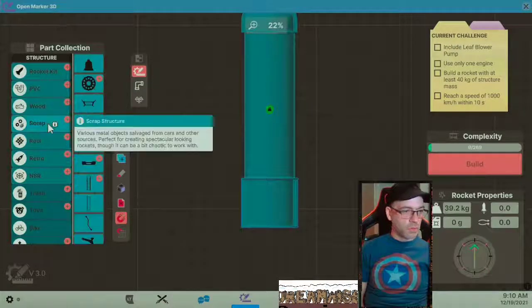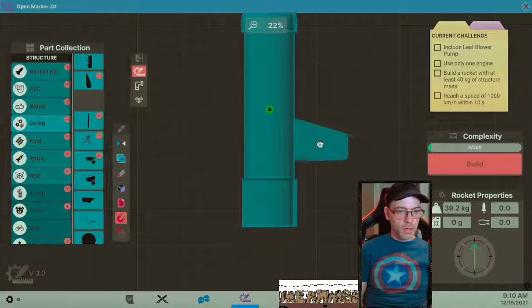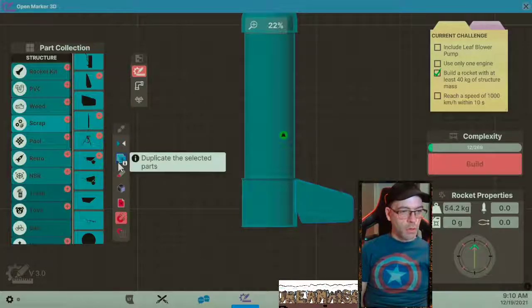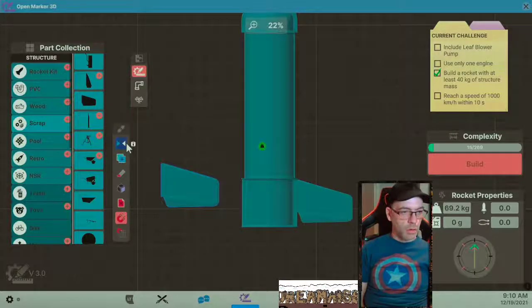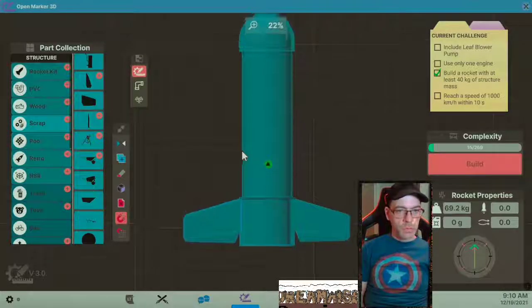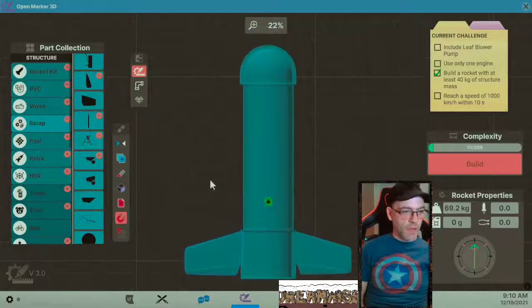Actually, we should go to scrap, and we have those Cessna wings. We can bring in snap is on. So it should snap, but it's not. Okay. So we'll put it right there, and duplicate it and mirror it. Put that guy on this side. Right there. So we have 40 kilograms of structure mass, so we've reached that point. It does look kind of phallic, but it is what it is. A lot of rockets do.